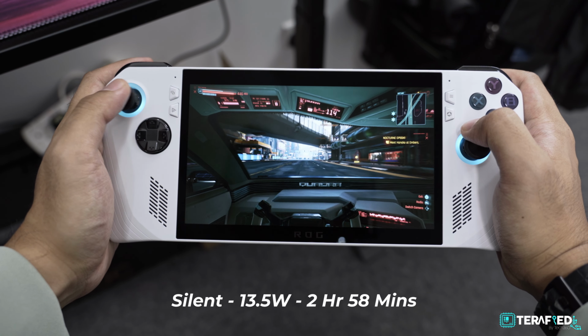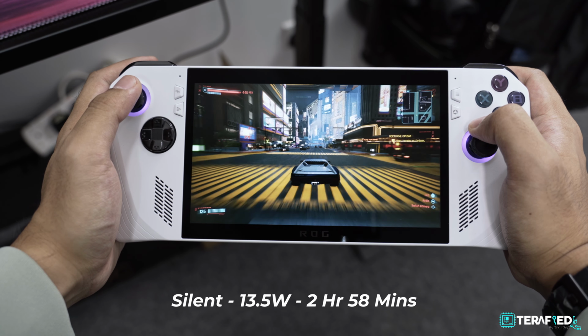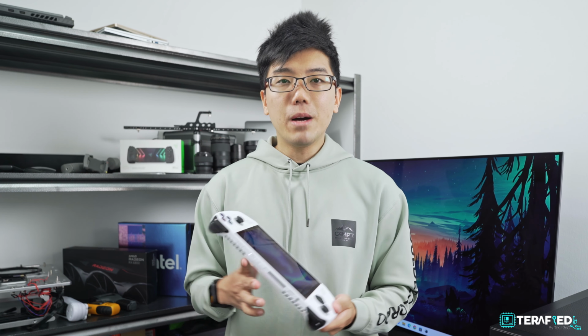Lastly, we have the silent profile, and that limits the APU to just 13.5 watts, and it certainly yields the best battery life, allowing you to play for almost 3 hours. If you're wondering about the optimal settings to play the 3 games that we tested on the Ally, here's our suggestion.